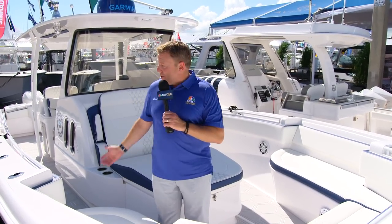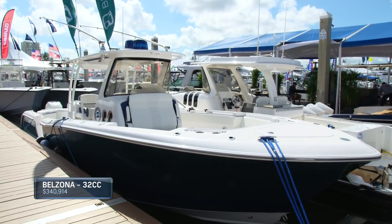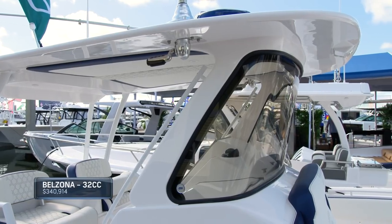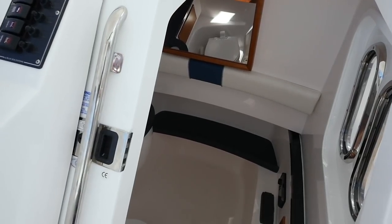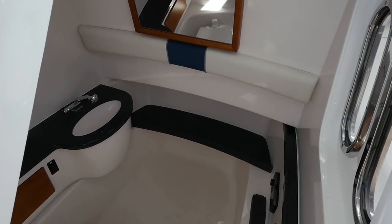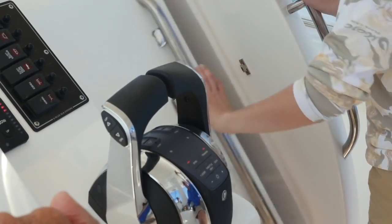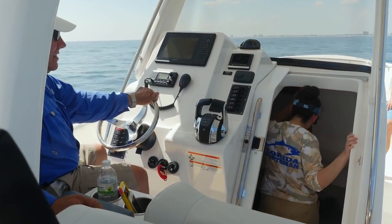But this is what really got him excited, and it all began with this 32-foot center console fishing boat, which boasts some quite unique features, starting up front with the forward-facing windshield. You'll notice that there are no windshield wipers. When the spray hits the shield, the water just runs straight off. As opposed to a side entry, this features a helm entry below deck head, which has an adjustable shower, and if you're tall, no problem. This can accommodate somebody 6'3", 6'4" in height.